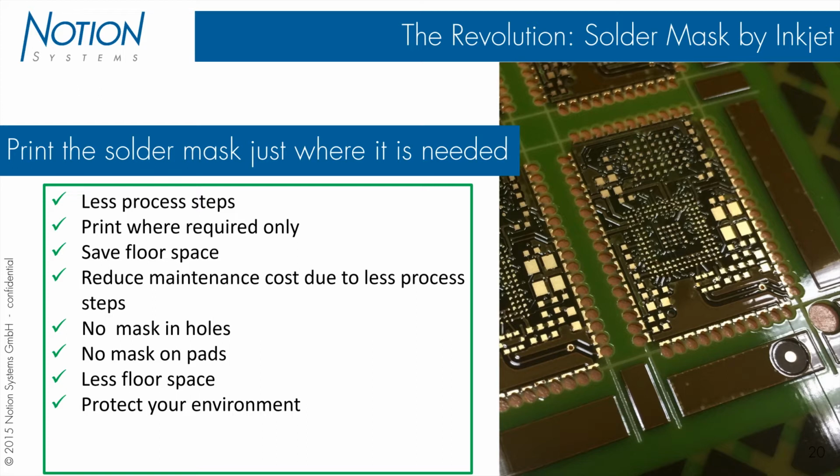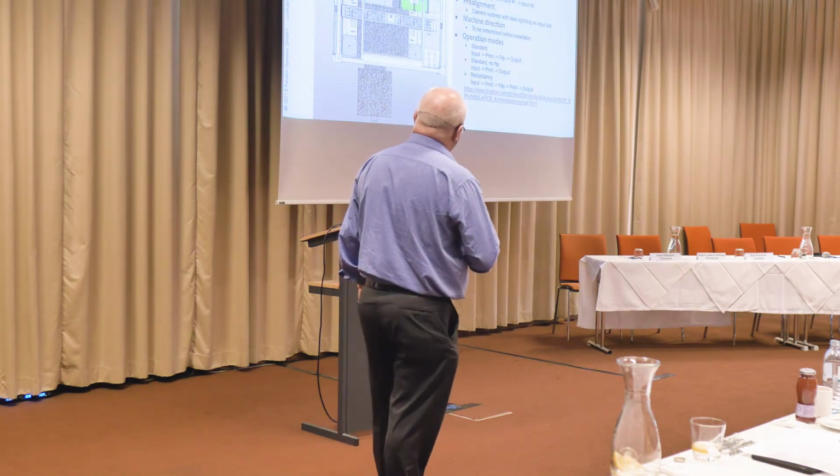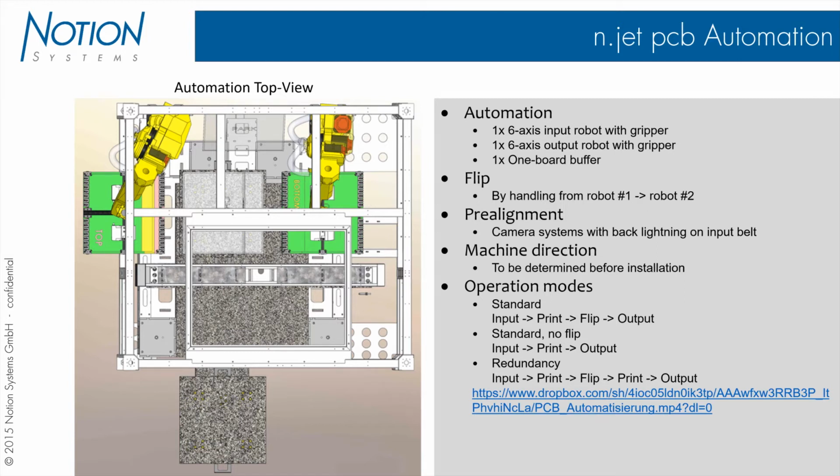So in summary, fewer process steps, you only put the ink where it's wanted, it's a much smaller floor space, with less maintenance costs and downtime. Basically, for inkjet printing, a happy inkjet head is a printing inkjet head. So the more it's used, the happier it is. If it isn't in use, heads sit in storage and they're ready to go again because there are no evaporating solvents in the UV solder mask formulations. No mask in the holes or on the pads. We mentioned the floor space, and it's environmentally more friendly because you're using a lot fewer chemicals, including less solder mask. You can also use robots for loading and or unloading.